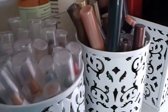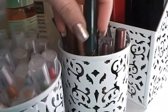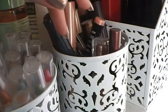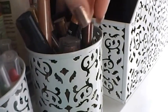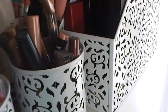Over here are all my cream-based eye pencils. So these are all NYX. These are all random brands. So I have some Tarte, Bobbi Brown. What else? I have some Sephora. I know I have some BH Cosmetics, Jordana. I have some Rimmel. So those are all in there.